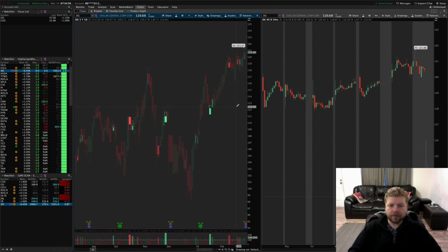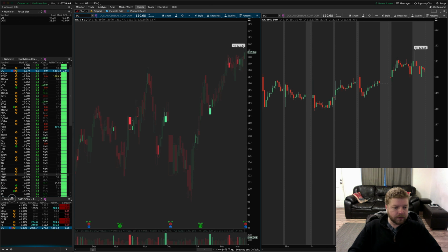So this will probably find some support here for a while and then maybe break. So on this kind, you might play just an initial thrust down and then expect it to bounce back up. But you never know. You'll have to wait and see. But anyway, so that's kind of what I look for on the gaps. So that's my gap list for the day.